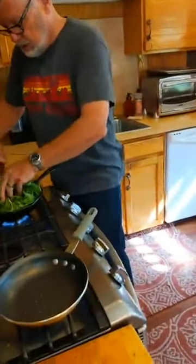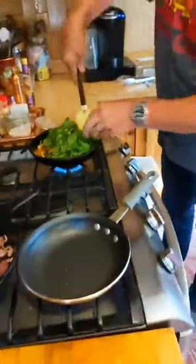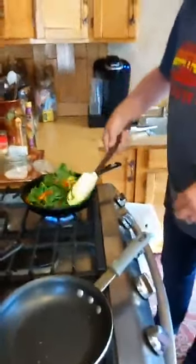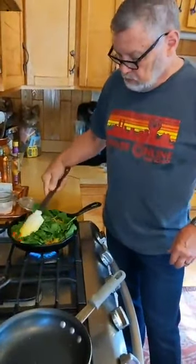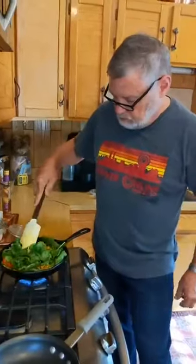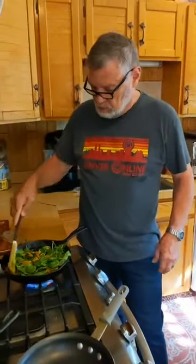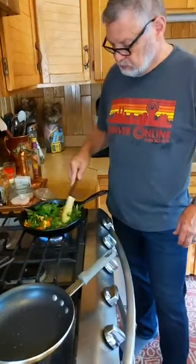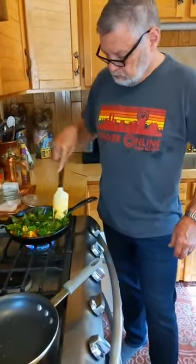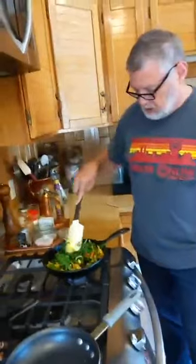What we're going to do, get our hands in there, and I'm literally going to hold those greens with my hand as I turn over those vegetables on the bottom. Try to get some of those vegetables on top and some of those greens on the bottom. There we go. Sauteed greens is the secret to my success. And now that gets cranked down.